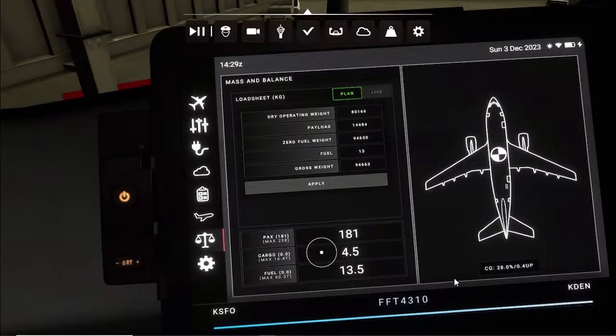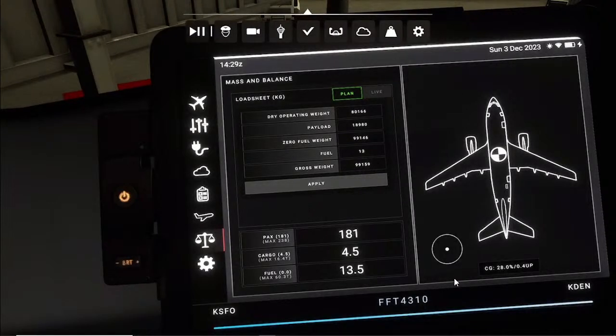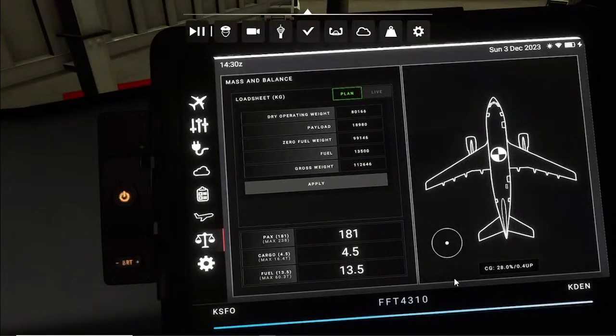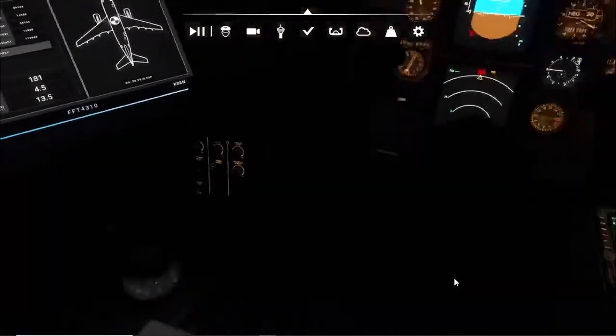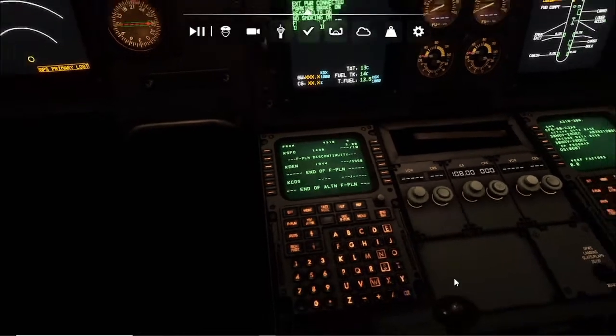Zero fuel weight. And, oh, it's really low, our takeoff weight here. Let's re-enter this in, maybe it'll... We have 4.5. And let's re-enter our fuel. That's closer. Our takeoff weight on Simbrief is 119. However, our zero fuel weight is about 7,000 kilograms lighter. So that's accurate. All right, let's click apply. Has our nav been updated? Yep, weights have cleared. Well, thank you. It's so nice of you to tell us that.